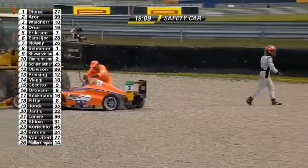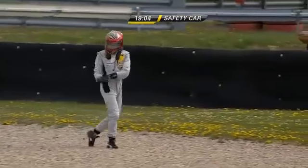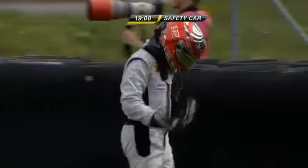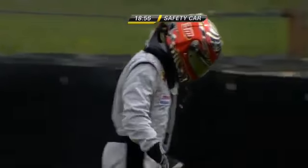Number 3, there it is, and there is Benjamin, who walks away from that. His race is done and dusted. Race 1 for him, not a massive success, it has to be said, and he'll be very, very disappointed with that as we see him walking away across the gravel. The car will be recovered from that beached gravel.